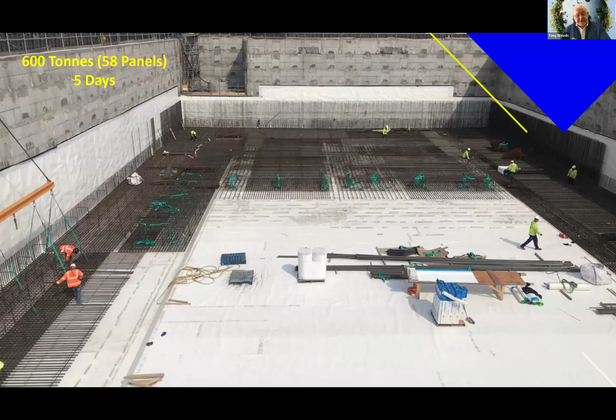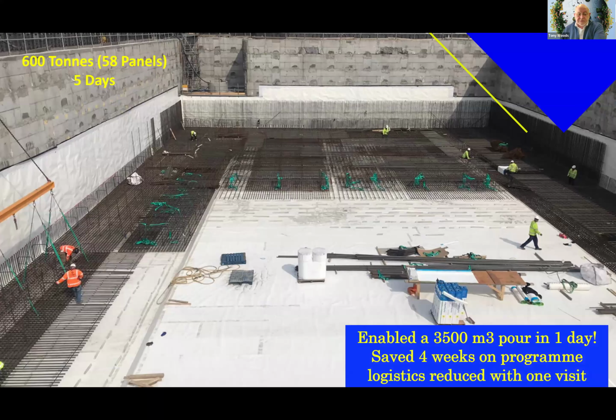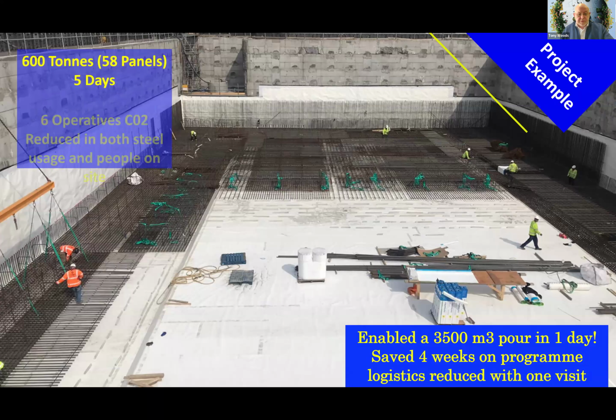The panels themselves can be detailed from a deep basement scenario, what you're seeing here, to a housing foundation. So what we have achieved in this instance with the client is a situation where we removed the two pour sequence that he had originally planned, a 4-week window for the actual placement of the rebar. And we came up with a solution of 58 lifts of the crane in 5 days, and 600 tons of steel was placed.